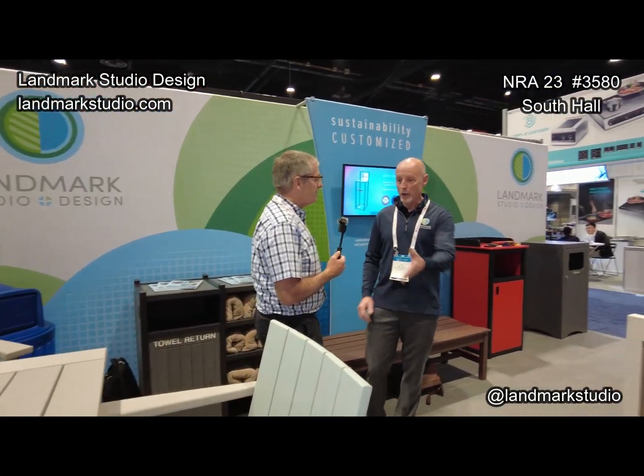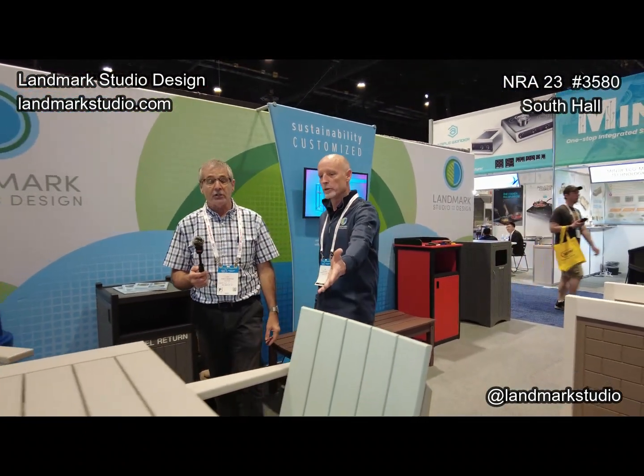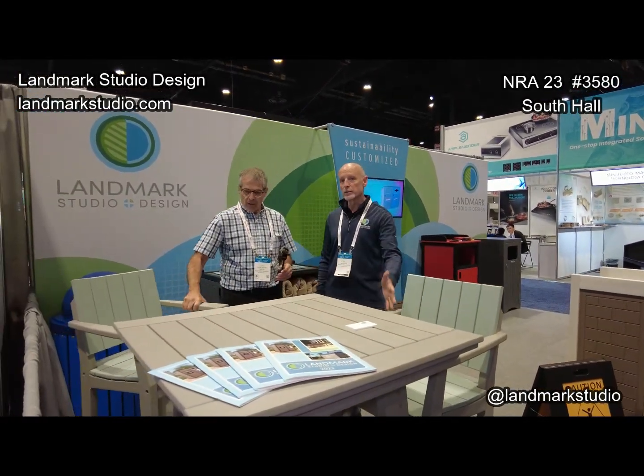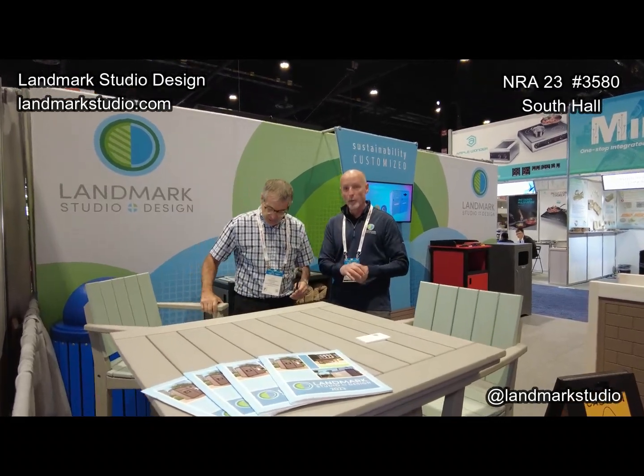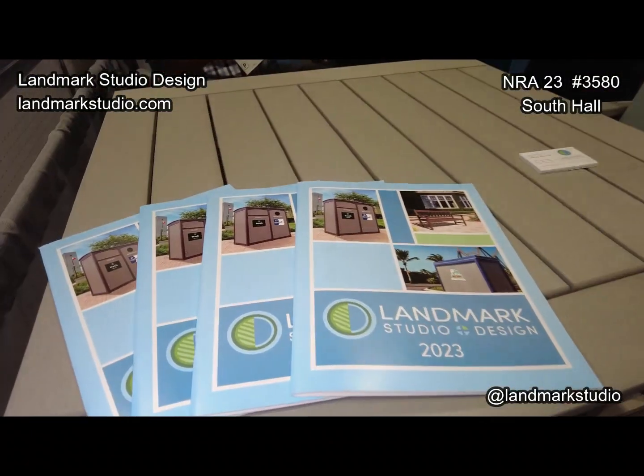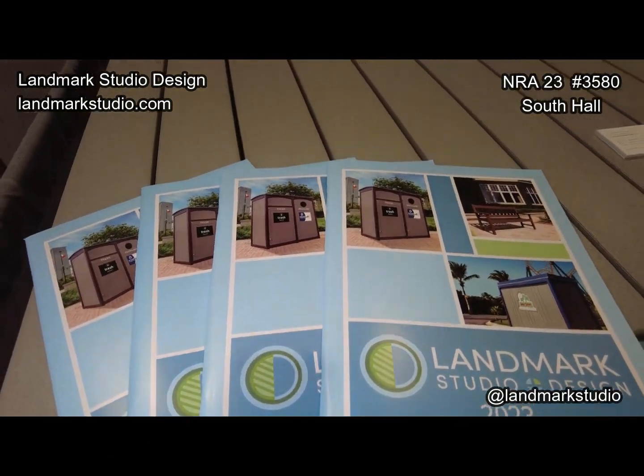Yep. And as you're coming over this way, you can see that we have a nice line of outdoor furniture. Tables and chairs. This is fantastic right here. Very comfortable. It's extremely comfortable. I can't get up. It's really nice stuff. It looks really good too. And it can have an umbrella put into it if you wanted to have that feature also. I see that right there. Yeah, you want to have an umbrella for sure.